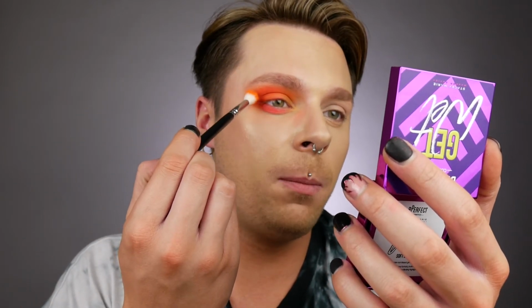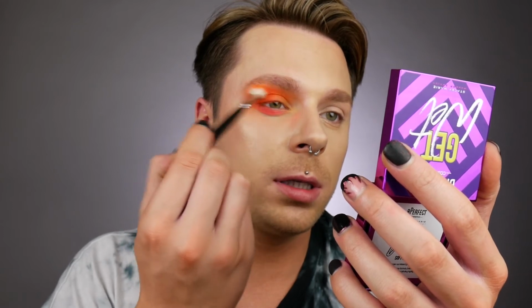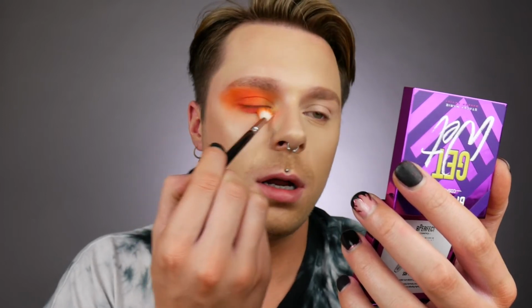I'm gonna literally blend the outer corner with that. And Mango is fantasy. Like, look at that color. And I'm gonna run that underneath as well. I'm just gonna go for it with this palette. Like, that mango color. Oh my god.